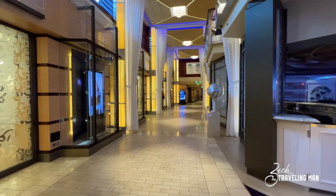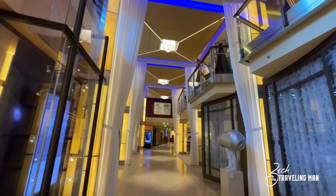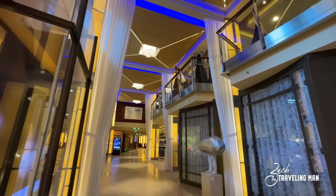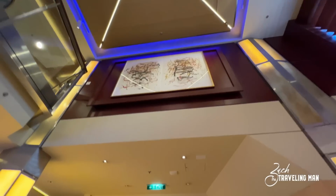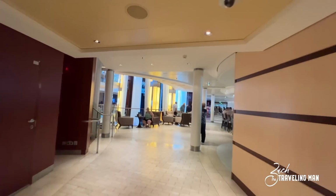I love this. See, this is what I know of Celebrity. This is what I expect of Celebrity. This is why I sell Celebrity. Just the beauty of these ships. They're not losing me on the Solstice class because it does have a beauty. It's a different beauty. It's not the same as the E-class, but wow, this is gorgeous. Up there's some art. Not as much art on this ship as the E-class ships, but there is a lot of art still. More art than you'd find on other lines, for sure.